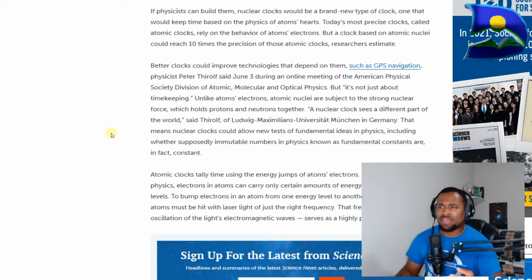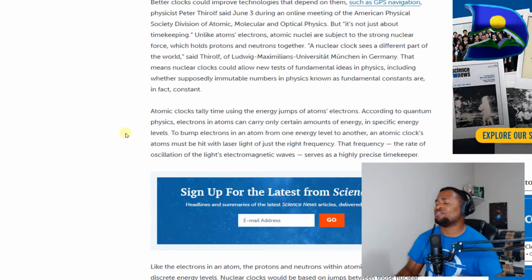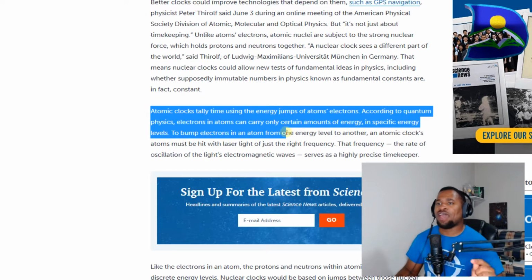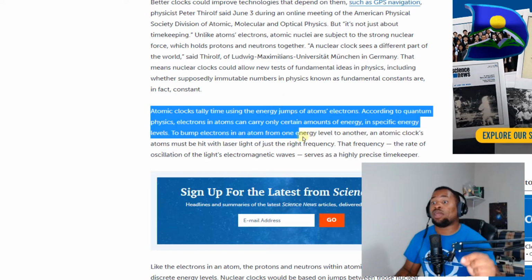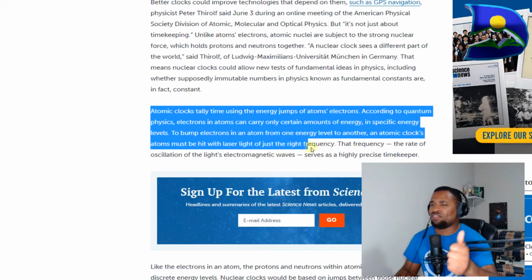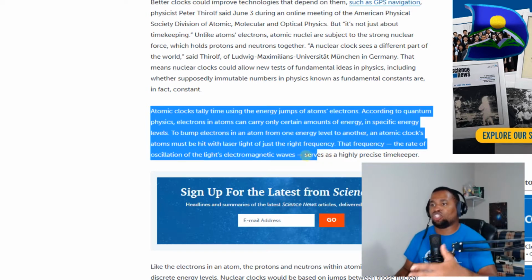Now, this article puts out some interesting points about the electrons in the atomic clock, and it says that, using the energy jump of atoms, according to quantum physics, electrons in atoms can carry only certain amounts of energy in specific energy levels. To bump electrons in an atom from one energy level to another, an atomic clock's atom must be hit with a laser light of just the right frequency. Now, that frequency, the rate of oscillation of the light's electromagnetic wave, serves as a highly precise timekeeper.